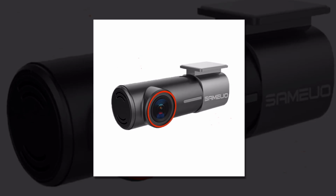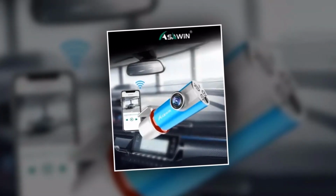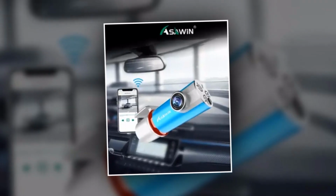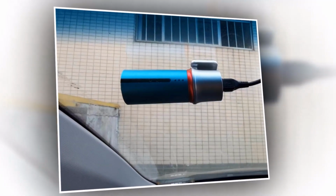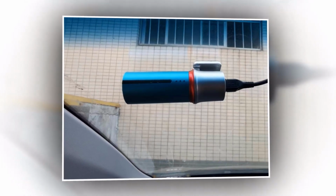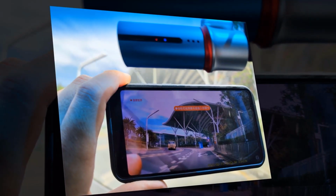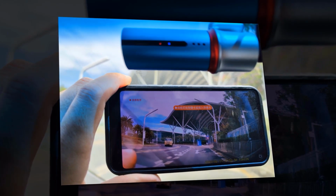Whether you want to adjust the recording resolution or enable parking mode, all it takes is a few taps on your smartphone. With its advanced night vision technology, the Asawin S35DW ensures exceptional visibility even in low-light conditions. You can rely on its superior night vision capabilities to capture important details, such as license plates or road signs, even during nighttime drives.